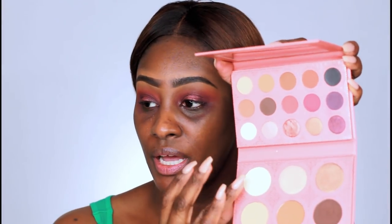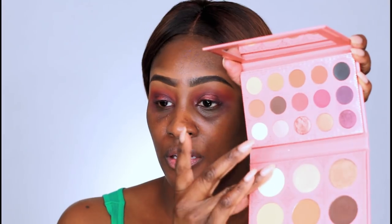So to try to fix it, I'm going to use my finger and I'm going to go in with this highlighter, this white highlighter right here. This is nice, ooh, nice and smooth. And I'm going to go right on top. I like that. I like that a little bit better.